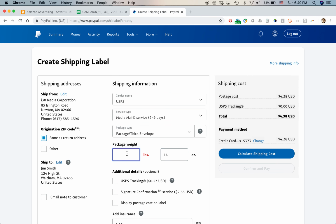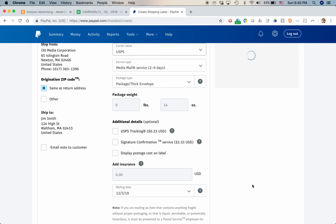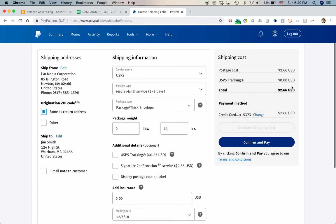Oops, they want me to put in the pounds. So 0 pounds, 14 ounces. Let's try that again. It's $4.38 for the first class package. Media mail should be cheaper. And yes, it is. Look at that, $2.66. So it's almost $1.75 cheaper or something like that. It's slower, and media mail has no guarantees about when it might get there, especially now, during the holiday period. But if I wanted to save a little money, I could use that option.